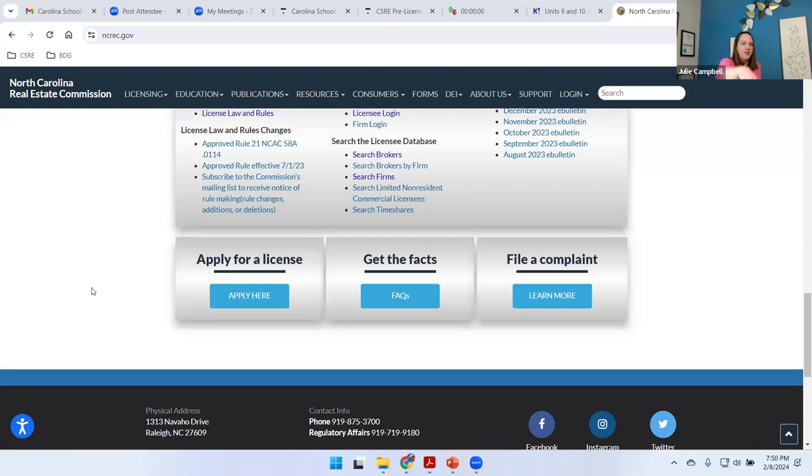Where do you get your background check? It all starts here. When you go to apply for a license, the link for your background check is going to be in here as well.